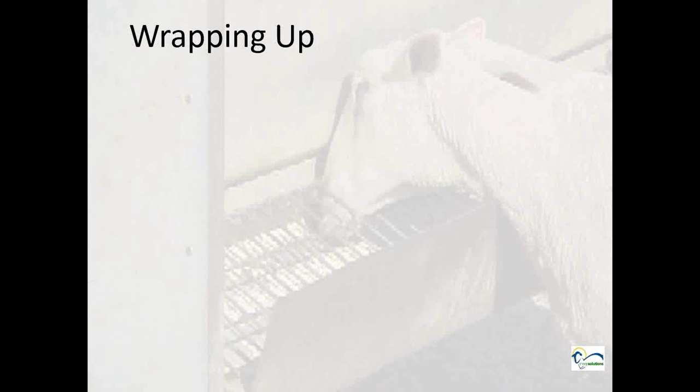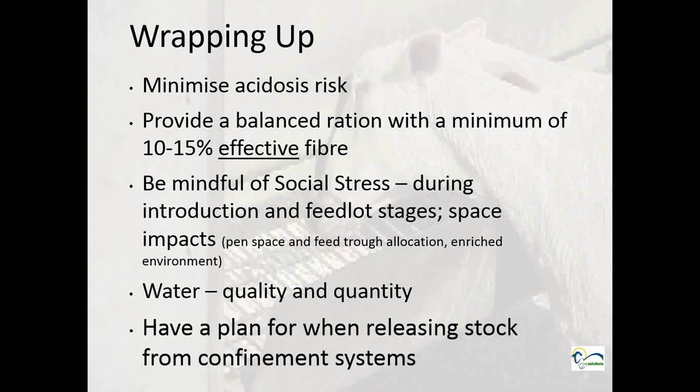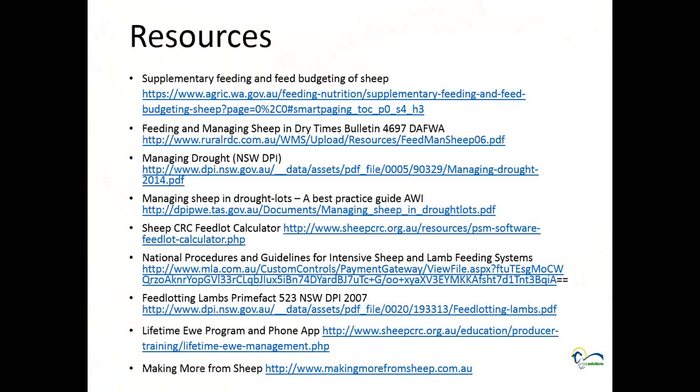And just quickly wrapping up, I'm a bit mindful of my battery on my phone, sorry. Minimise acidosis risk. Provide a balanced ration with a minimum of 10 to 15% effective fibre. Be mindful of social stress during the introduction and the feedlot stages, and also the impacts of space, whether it's the space allocation per head in the pen or the feed or water trough allocation. Water, again, quality and quantity critical. And have a plan for when you release your stock from that confined system. I'm finishing up there.